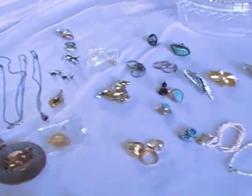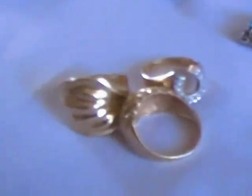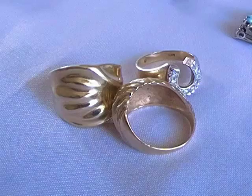So yeah, past 2 weeks been kind of slow. Not a whole lot here, but obviously the chance of finding gold makes up for it.